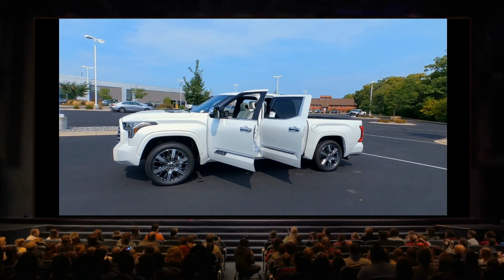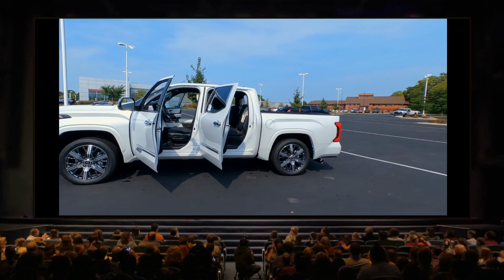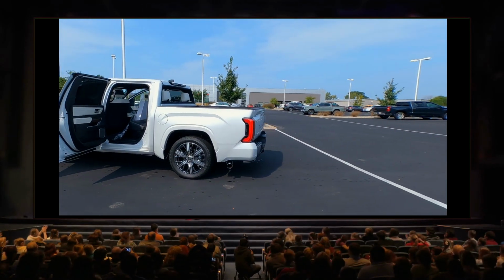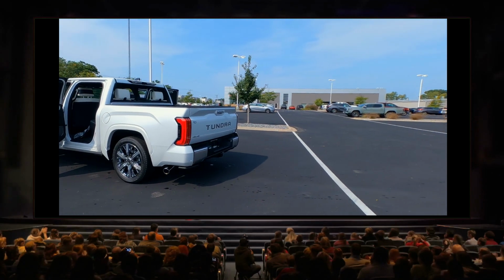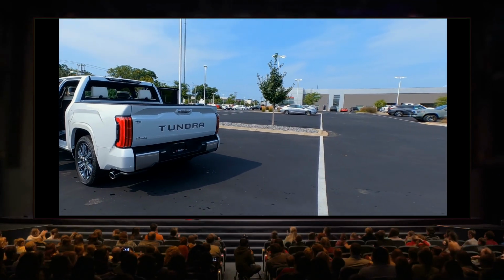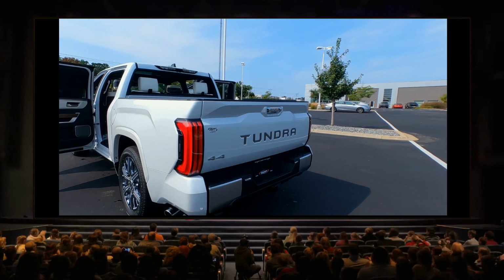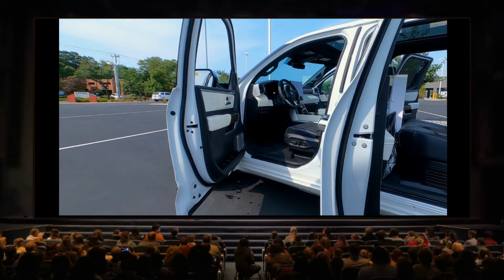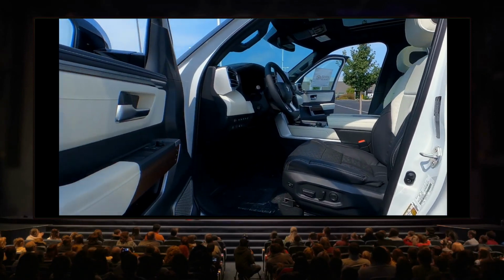Today's vehicle video, this brand new 2022 Toyota Tundra Capstone Edition. It is the top of the line. Wow, what a truck. Let's dive inside, check out the interior, and then be sure to catch the exterior vehicle video. Link at the end of this video. But let's get started on the inside.